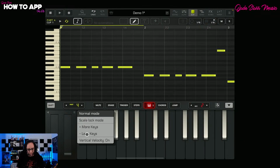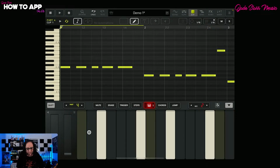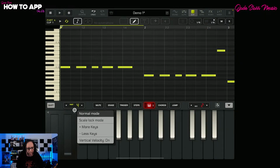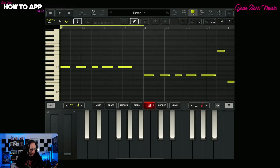We can turn off the vertical velocity. And we can go into scale mode. So whatever scale you have selected, that is now selected in here. And back to normal mode, less keys, however many keys you want. If you're using the on-screen keyboard, that is also how you bring up your mod wheel and your pitch. If you're wondering about that, I didn't know that was hidden there because look, it's very small and very cutely hidden away. Nice one. Yes, indeed.